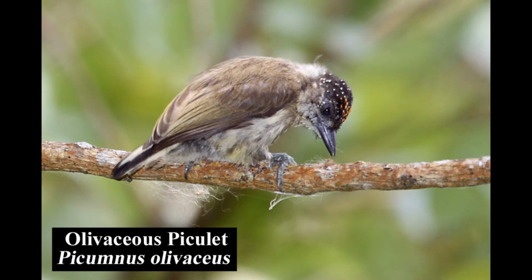The olivaceous piculet is a tiny woodpecker. In the Caño Negro region, it typically favors forest openings and second growth.